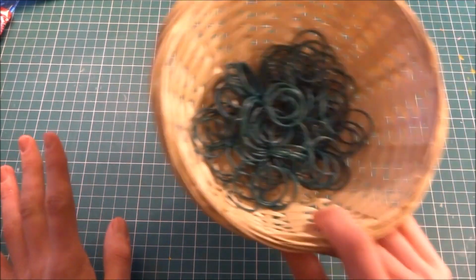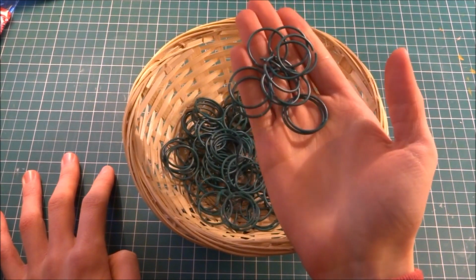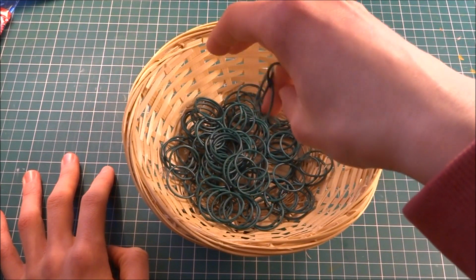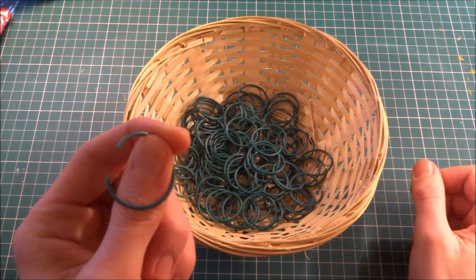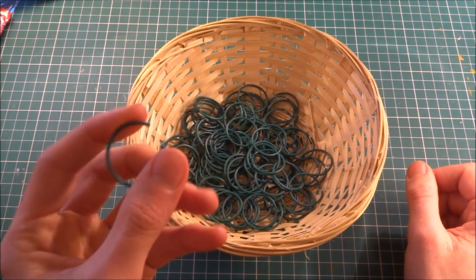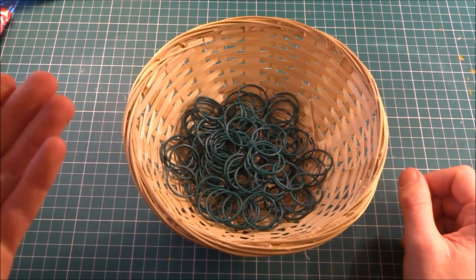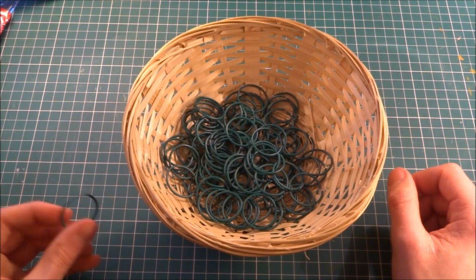Next thing I have are these enormous jump rings. And unless you're making a really, really bold statement piece with these, they're not going to be of much use in jewellery making. Actually, these are garden jump rings, which I bought in Lidl, like 5 years ago or something, and I thought, oh my god, I can make jewellery with it.